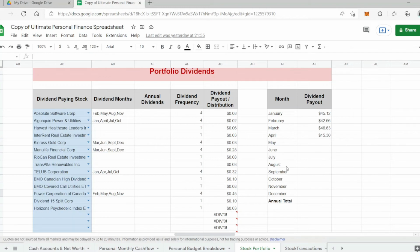Again, the aim is to increase the amount of dividend payouts that I'm getting per month. Okay, I want to get to the point where I can actually pay bills and supplement my lifestyle with the dividend payouts that I'm receiving.